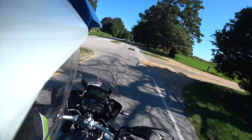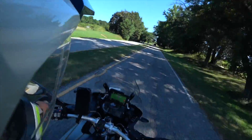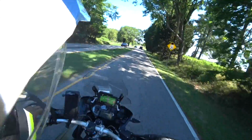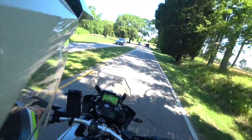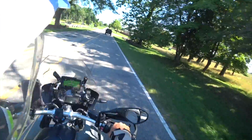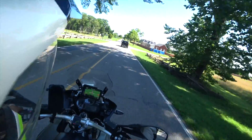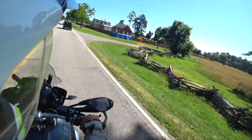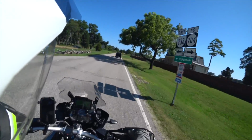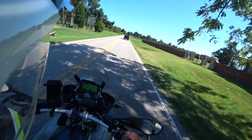As we come into Yorktown here, we start seeing off on both sides all sorts of Revolutionary War battlefields. A cemetery up here on the left and other stuff. The whole area is just littered with history. It really is.